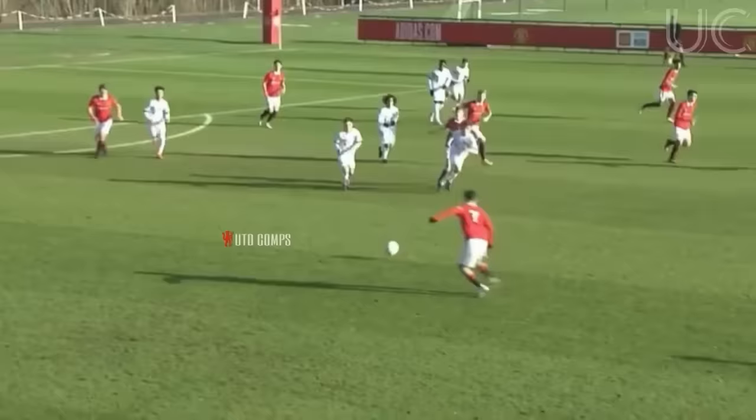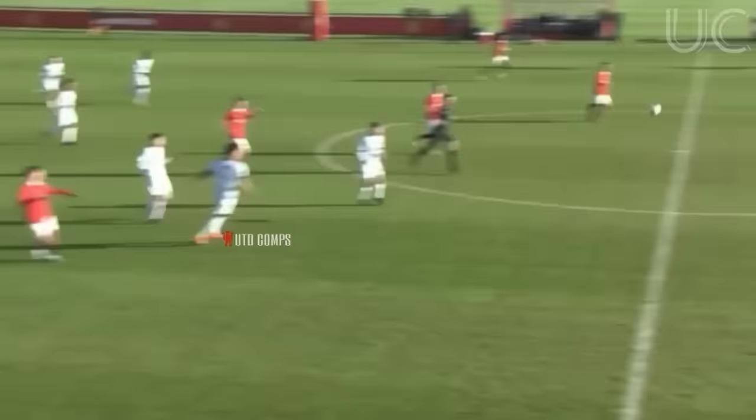Out there, looking where he wanted to put the ball and not where the ball was. That's a great ball.